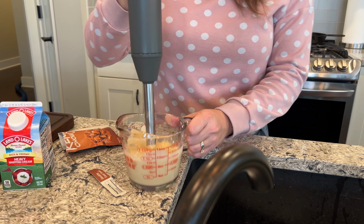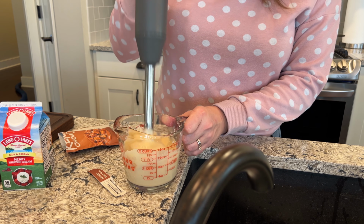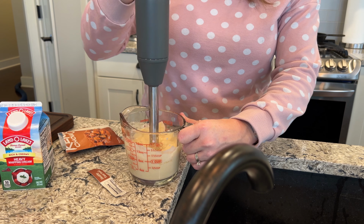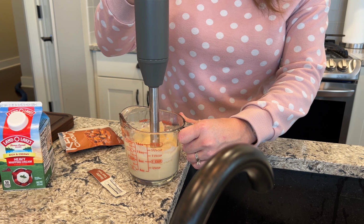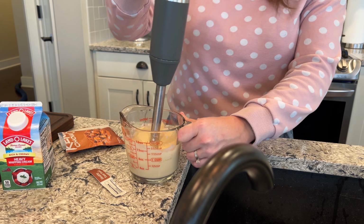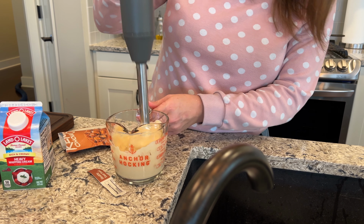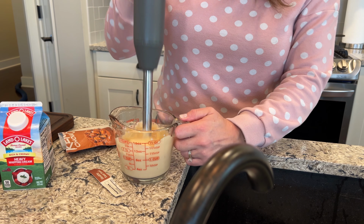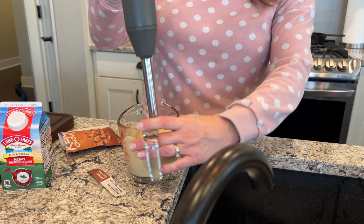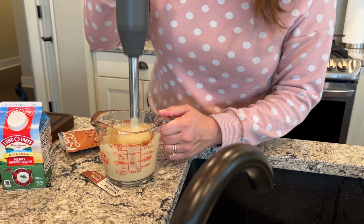Now, what you'll notice is that this is extremely thick, almost like a thin pudding. I want to make sure that all that powder got fully incorporated, which is also why I don't put the powder on the bottom of my vessel here. I put the water down low so that any of the powder mix that gets stuck will get stuck on the sides, or I can more easily scrape it off with the side of my immersion blender.